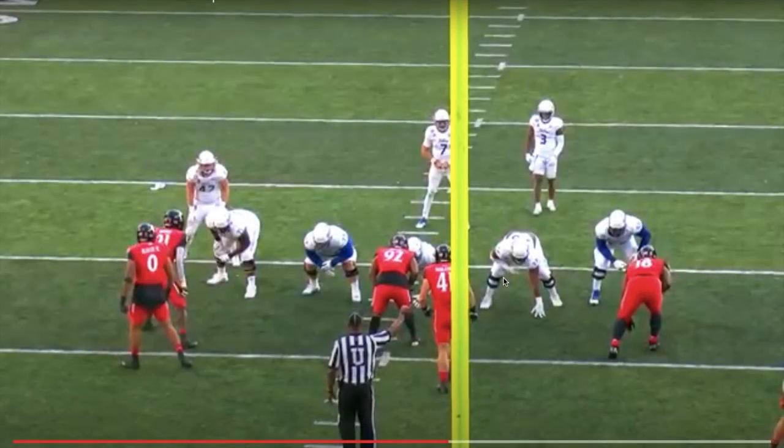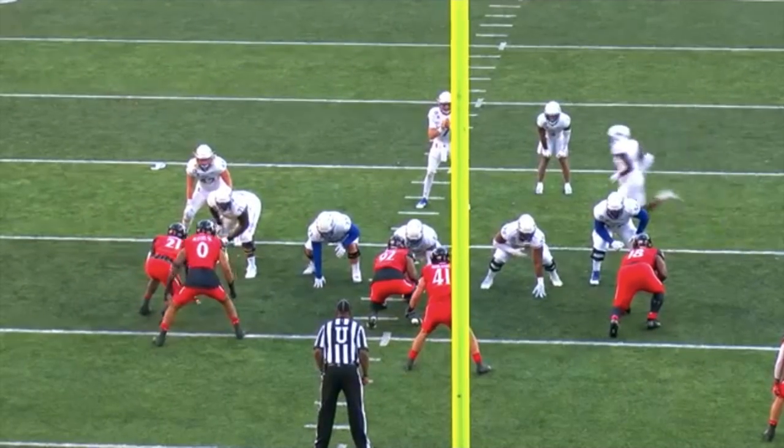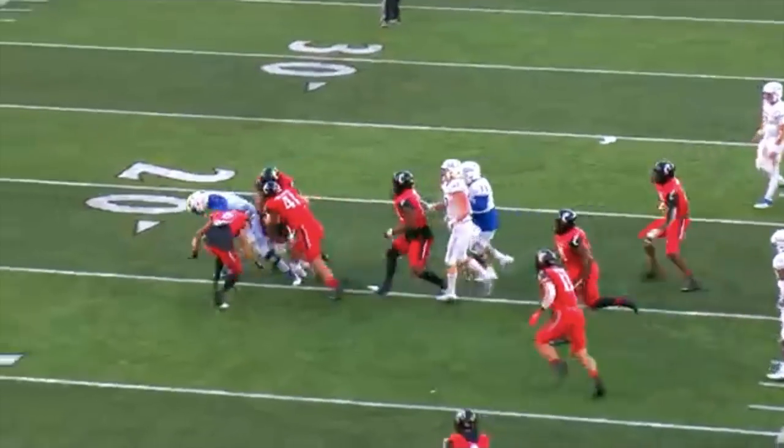So we've gone over pass blocking, we've gone over some run blocking, we've gone over the power, the hand usage, the footwork. Decent overview of what I like to see out of my offensive lineman. The one thing we haven't covered yet is athleticism, and I want to show you guys Tyler Smith on this pull right here. It's a great job of being able to just get out quickly and then get to the other side quickly and find his guy to block.